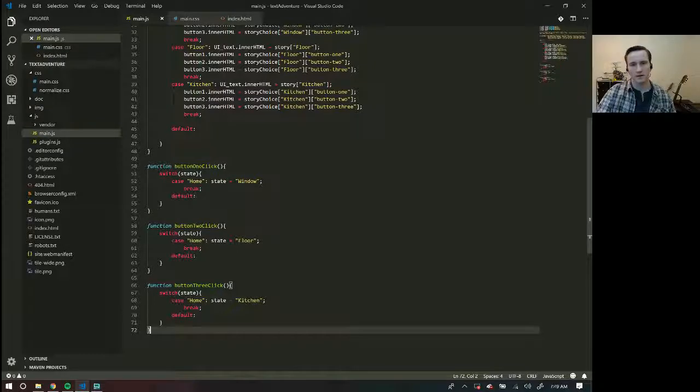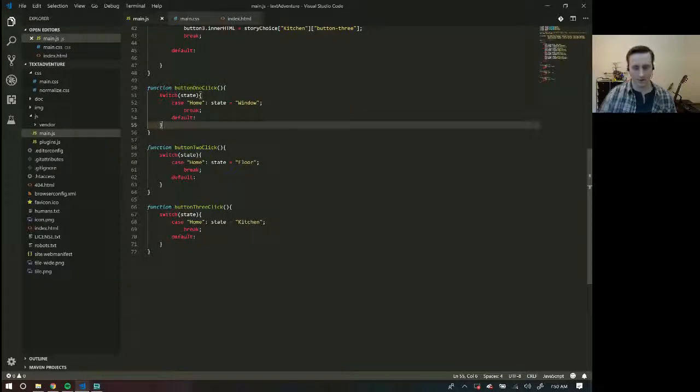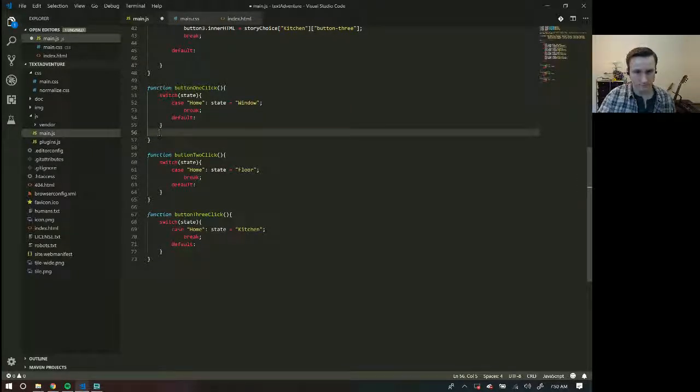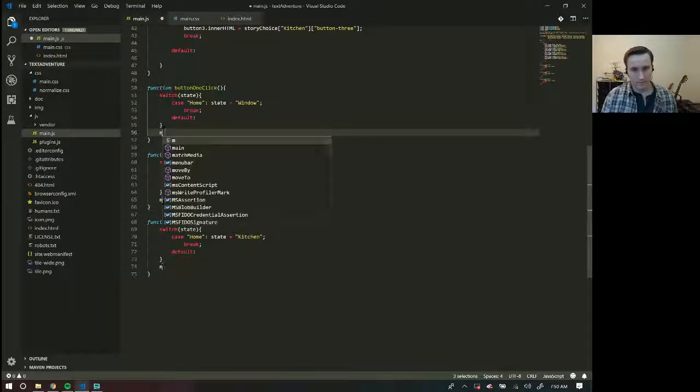The problem is, yeah, it's calling that button 1 click, and it's calling button 2 click, and it's calling button 3 click, but this never calls main, and it never updates the state. So after this, I gotta call main. So I'm gonna use alt, main.